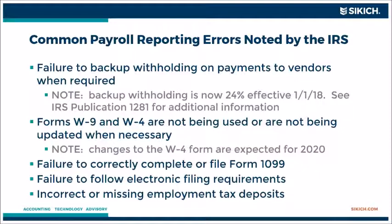Most common among the entities that we're talking to today is when vendors fail to provide a W-9 and the tax identification number is not available to the entity in order to issue 1099 miscellaneous forms. The entity is then required to back up withhold at 24% of the amount that is owed to the vendor.